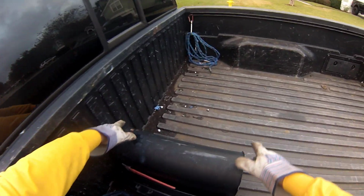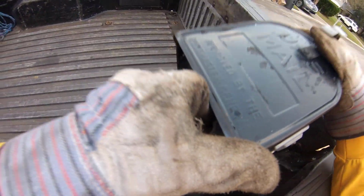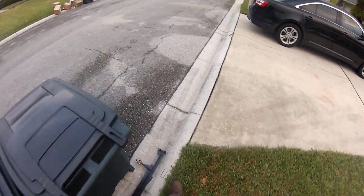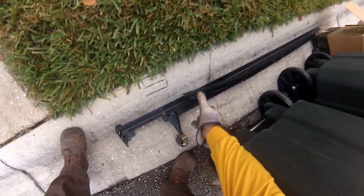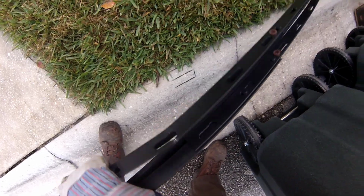Let's get you out of the way. I haven't decided what I want to do with that yet, if I'm going to keep it or if I'm going to scrap it right away. It's going to get scrapped. But the question is, do I keep it and fill it? Or just go ahead and... Oh! This one's broken. Well, rats.